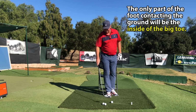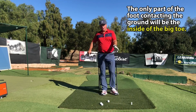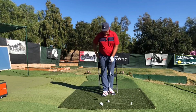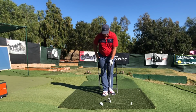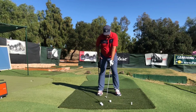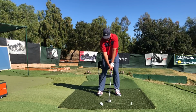Now, whenever you're working on a new motion or you're experimenting with a new motion, you want to take a small club and you want to take small swings, because speed is your enemy. You're just looking to modify the behavior slightly. So let's try to hit a 9-iron. That's just a couple half swing pitch shots here.